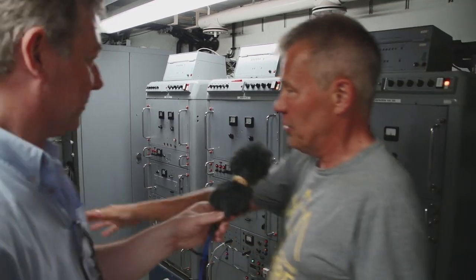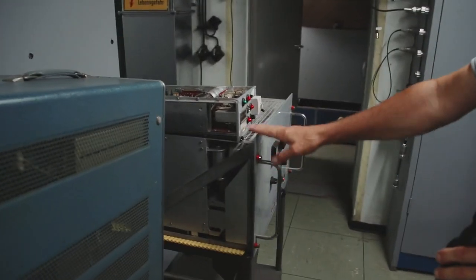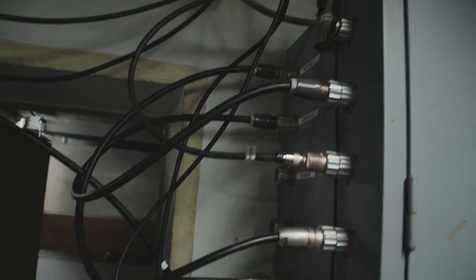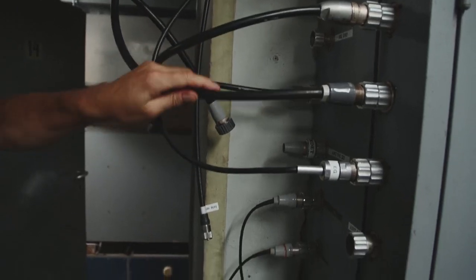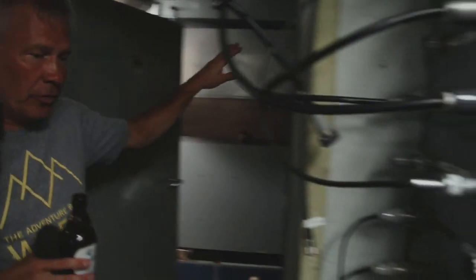And you see some measurement equipment from the 60s. Here is a spare part for the exciter. This is for controlling. And then further on we have here an antenna patch panel. All signals coming from the transmitters are patched to the right antenna. And this old-fashioned standard connector. And then later on we go to the dummy load room and the high power switching room.